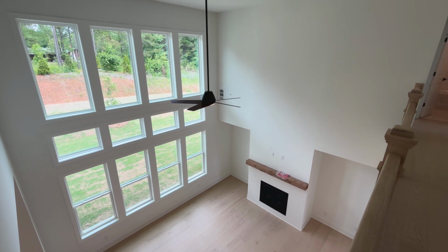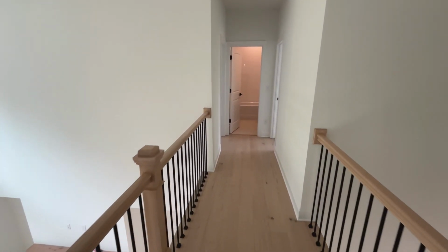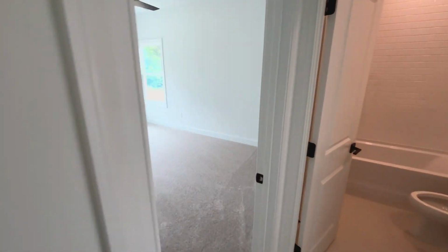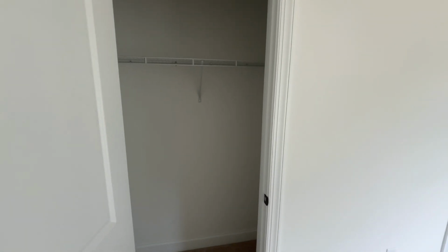Here we are. We're upstairs, looking back down at the two-story living room we've got. Let's come down here. We'll start left, work our way all the way around. Okay, so you come in here, first bedroom. So this bedroom, you've got two closets. One and two.